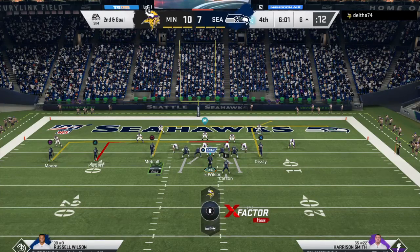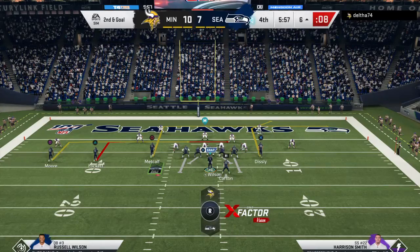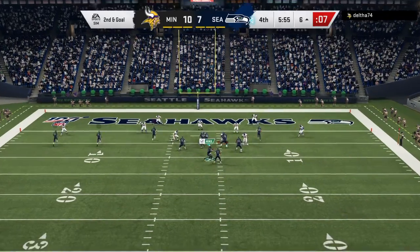Hey, one set. Check Mike 54. Mike 54. Let's go, D. Tighten up. Let's go, D.